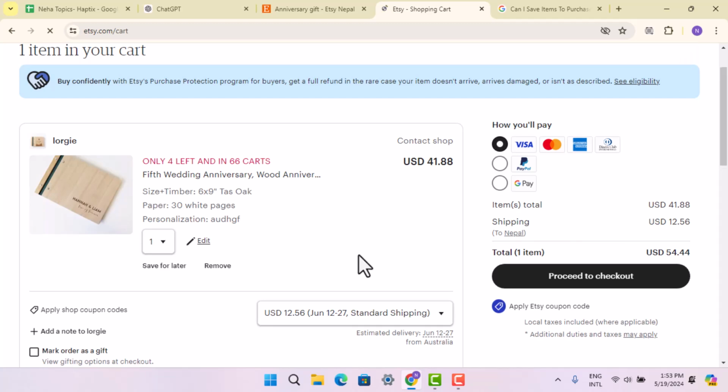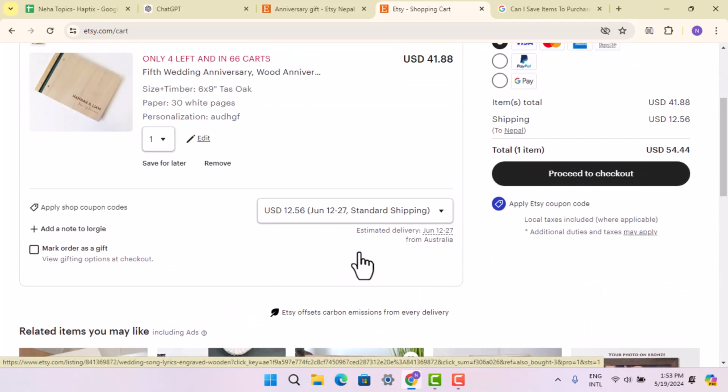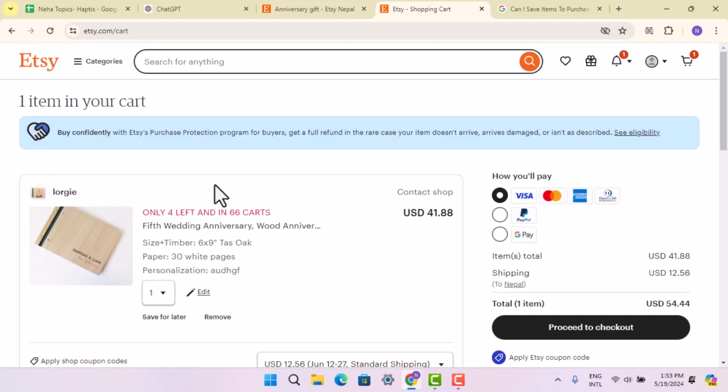And whenever you wish to buy the following product, you could go ahead and tap on the buy now button and you'll be able to proceed on to checkout. So that's basically how you can save items to purchase later.